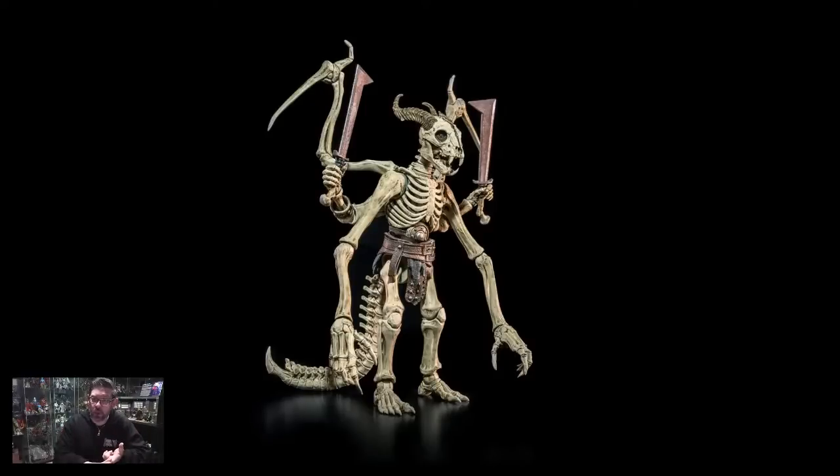Brand new belt and loin. That's a super cool new piece that looks a lot more tattered and a lot more undead appropriate than maybe some of the other armor. It's going to have a bendy tail.